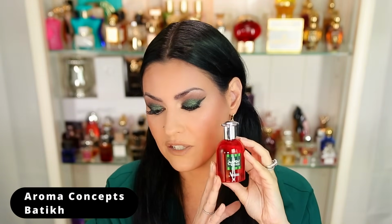I don't know anything about the performance of this. I have no idea how this performs, so I will have to get back to you on this, but I did want to show you guys that I picked it up. So that is by Aroma Concepts Batikh, I believe it's called. The watermelon perfume.